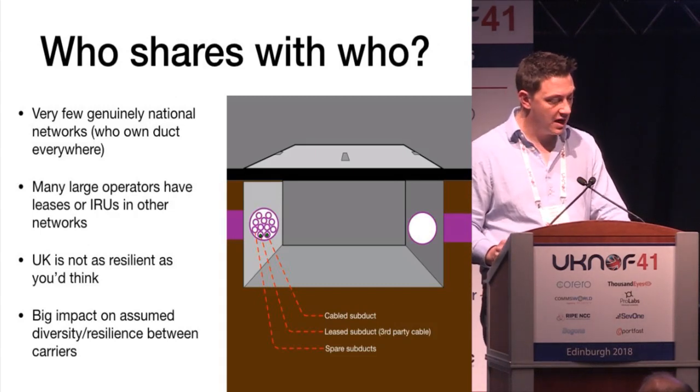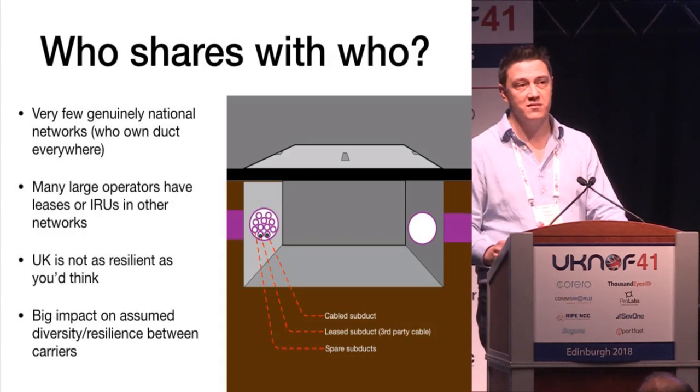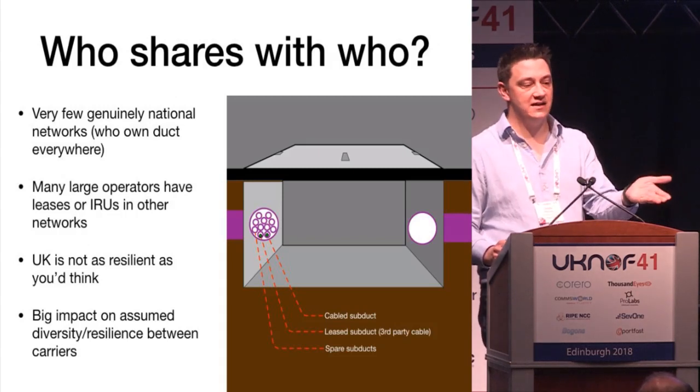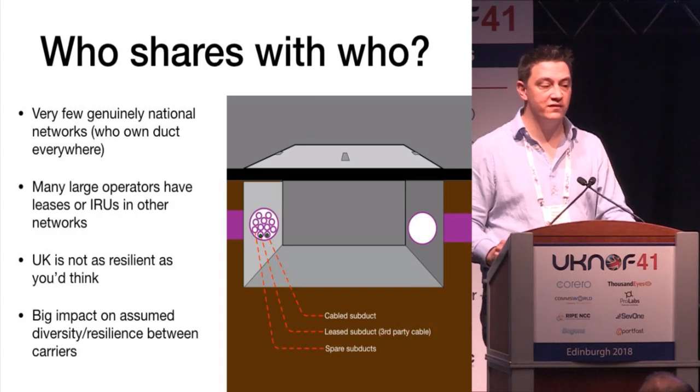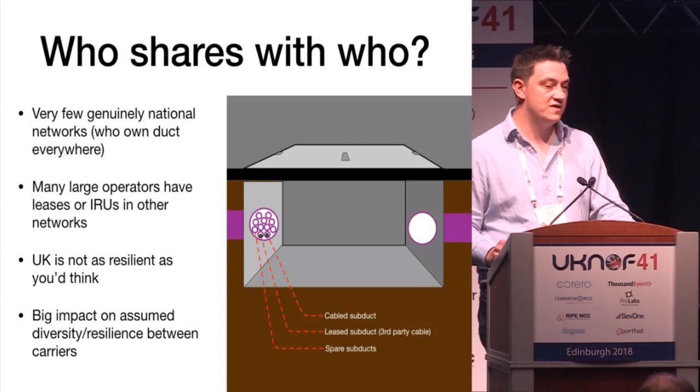And it's very hard to actually find out, unless you are buying dark fiber or wavelengths, where you may be given the actual fiber route exposed to you. It's very, very hard to find out whose network is where.